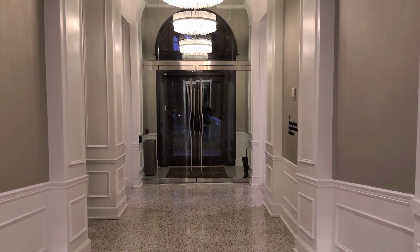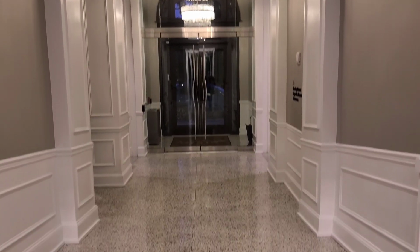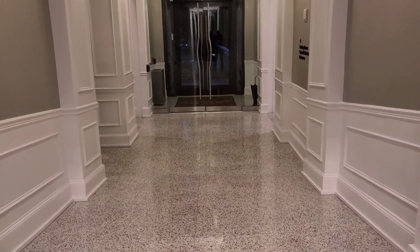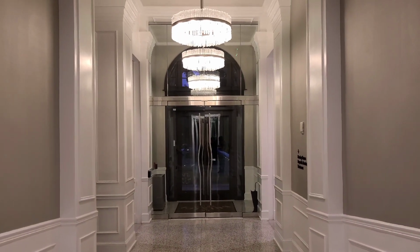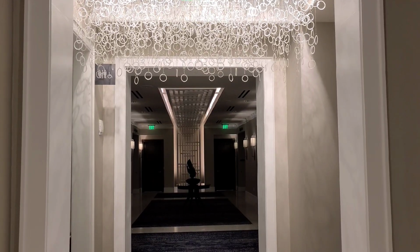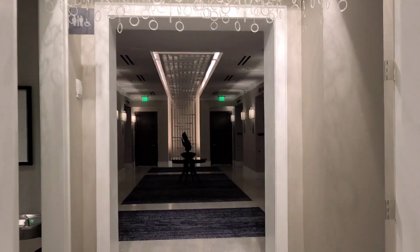Bright, tall ceilings. They do look nice. Look at that floor, how it's shining. Guy told me that's the original floor from the building from 1925. This way is the boardroom and some meeting rooms. Let's just go back and see what it looks like back here.